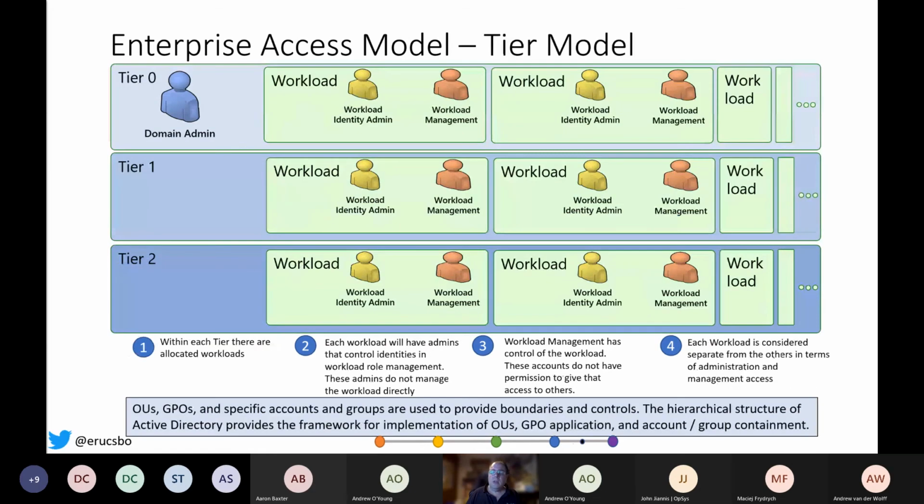How do we translate that and show how the tier model fits into the enterprise access model? The domain admin, once again, privileged account, is sitting outside it. We want that as a break glass, but by and large, we're breaking up each of the workloads in each of the tiers to have an identity admin, somebody whose job it is to allocate people, accounts, into the correct groups, into the correct OUs that have then got the ability to manage the workloads. Each of these are separated. And we're controlling these with the AD tools of OUs, group policies, and then using specific accounts. Each of the workload identity admins and the workload management accounts, even at the privileged level, should be tied back to an individual. All right.